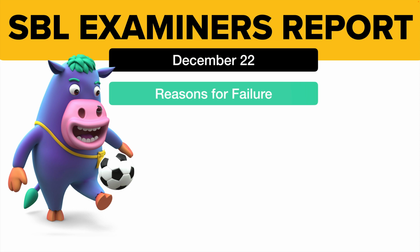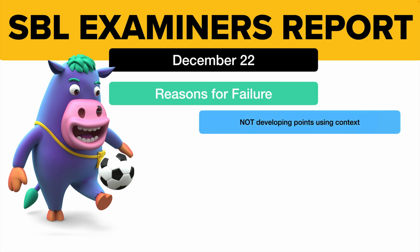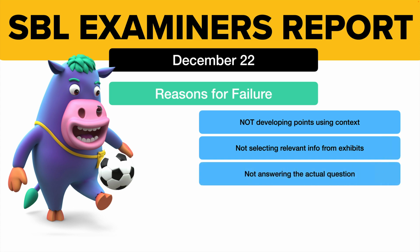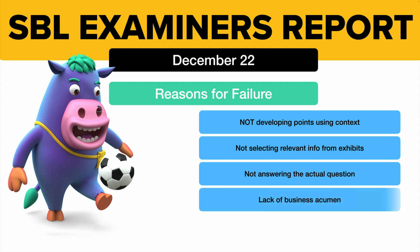So, why do students fail this exam? Hopefully it's now becoming clear. Not developing your points, using the scenario. So just saying this is good or bad, not saying why that's particularly important in this scenario. Not selecting relevant information from the exhibits, not using the case study, not answering the actual question set. You got a question about something, you waffled on about your knowledge, but it wasn't what the examiner was asking.